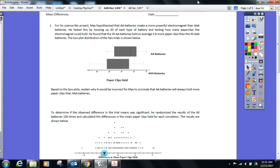Based on these box and whiskers, why is it incorrect for him to say that always the AA batteries are better magnets than the AAA? Always. Why is it incorrect for Max to say that AAs will always collect more paper clips, just based on the box and whisker plot? Anybody want to take a stab at that before we reveal here? Why is he incorrect by saying that?